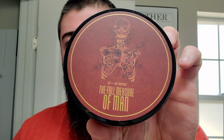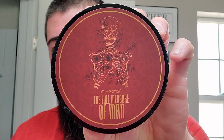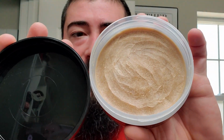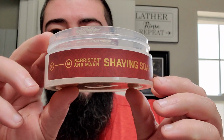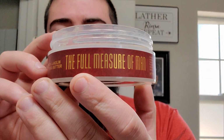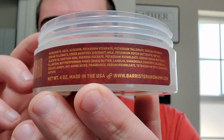Alright. We are using a fucking banger of a scent right here. Barrister and Mann's The Full Measure of Man. And this is supposedly their first tobacco scent. You can see the soap base there. This is an Excelsior. And we got the side label there. I like how the gold kind of pops against the maroon or the burgundy. Very nice labeling indeed. Get a good look at the ingredients right there.